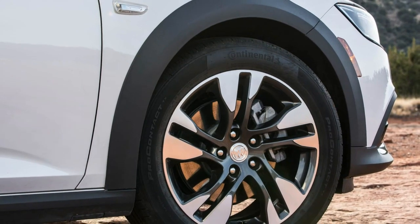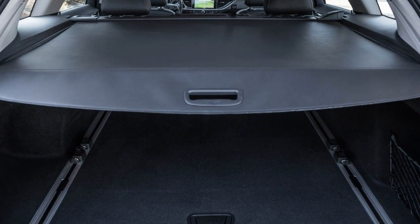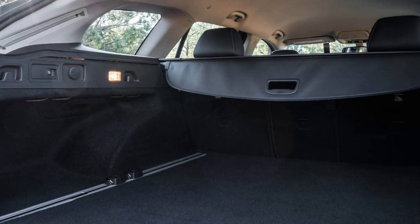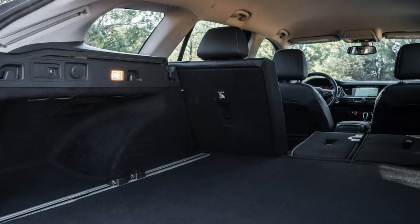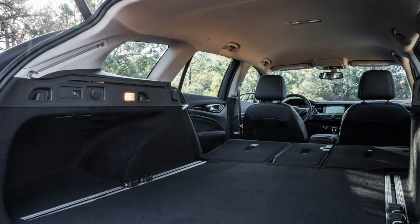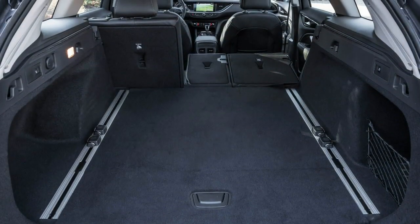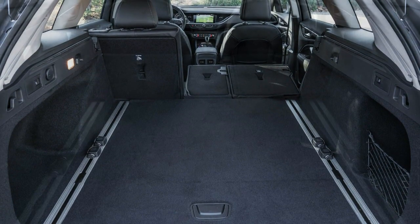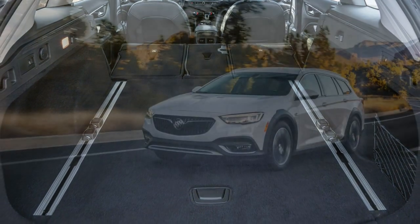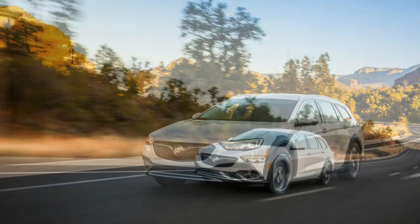Yet the larger point remains valid. The Regal TourX sits squarely between traditional European luxury wagons, for instance the Allroad, and the aforementioned and even more affordable Outback, which opens at merely $26,810. The TourX is powered by GM's familiar turbocharged 2.0-liter inline-4, an engine that appears in numerous GM products, such as the current Malibu. The Malibu shares its architecture with the Europe-market Opel Insignia, which is the basis for the TourX as well as the new Regal Sportback.